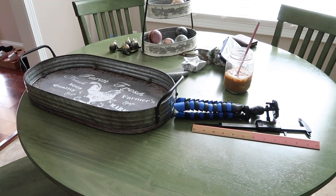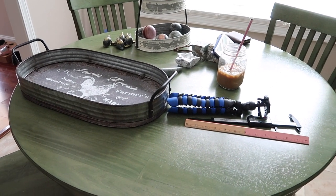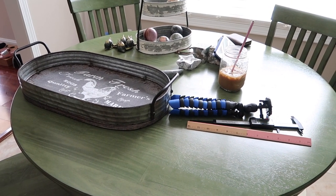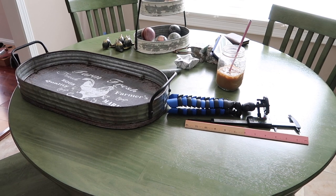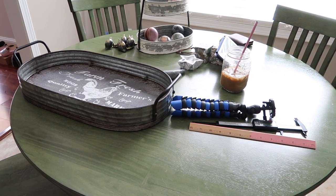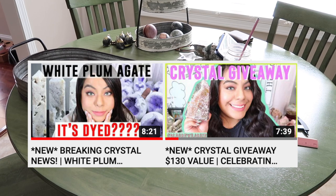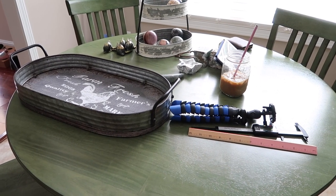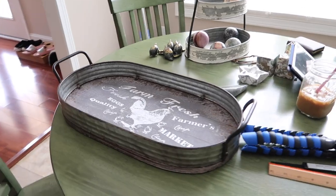So I'm gonna pull crystals from my inventory and I'm gonna try to do maybe a bigger launch. Usually I do about 20 crystals, so maybe I'll try to do 40 if I have time. I also have two videos coming out this week, which will be a giveaway and a breaking crystal news video on Sunday, so I kinda have to balance that workload.